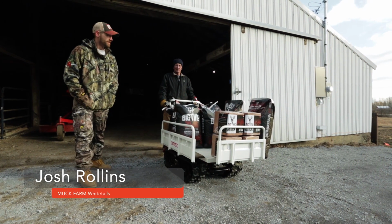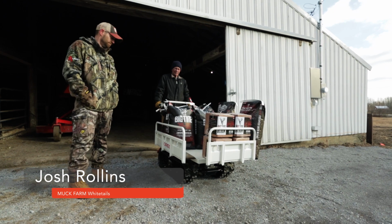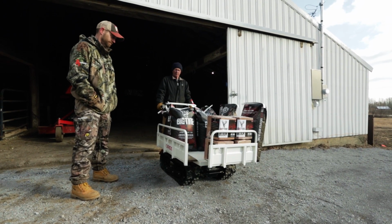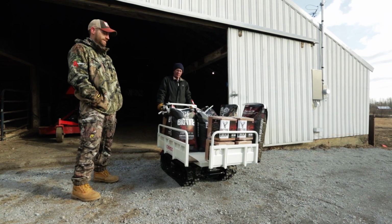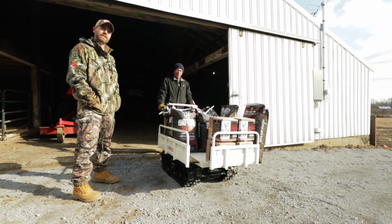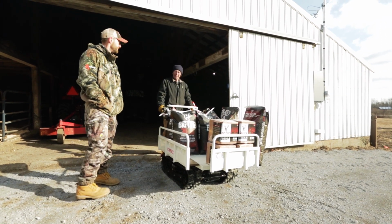Josh Rollins here with Muck Farm Whitetails. Getting prepared for next season, as most of us do. We're going to take some feed out, some mineral blocks, and we're going to test out the Orec Trailblazer here. 600-pound capacity, so we're going to put it to the test. Terry, let's get this loaded.